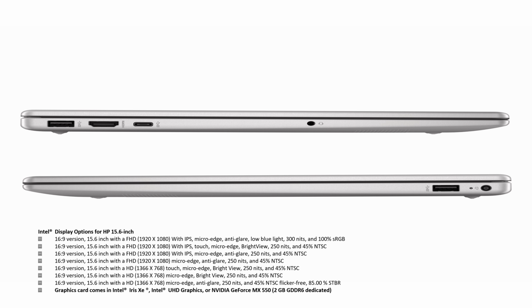Furthermore, if you get the HP 15.6-inch display, the graphics card comes in either Intel Iris Xe, Intel UHD Graphics, or you can get the NVIDIA GeForce MX550, which has 2 GB of GDDR6 dedicated memory.